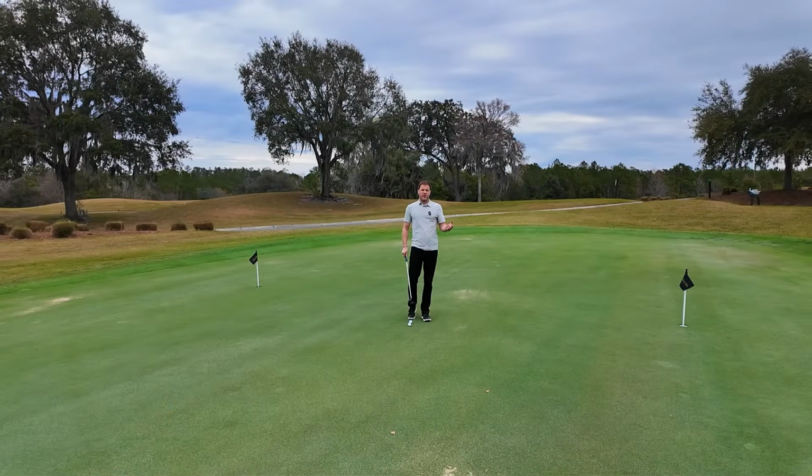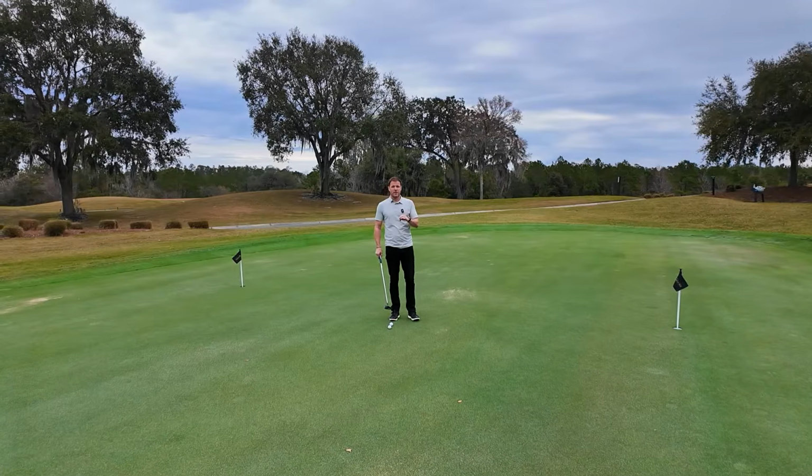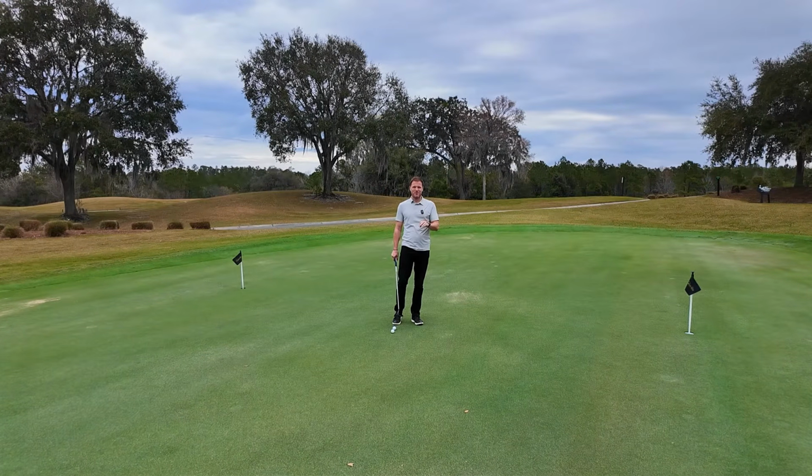Now, even the practice putting green is pristine, and the greens here are like glass. So if you're an experienced golfer, you're going to love these. If you're a novice, they might be a little bit challenging for you.